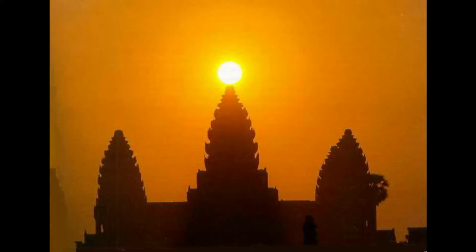I will leave you with this picture of what happens at the temple of Angkor Wat in Cambodia on the equinox, the time of year when the sun crosses the plane of the Earth's equator and day and night are of equal length.